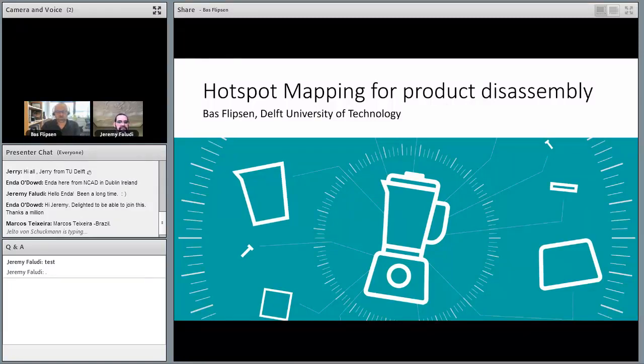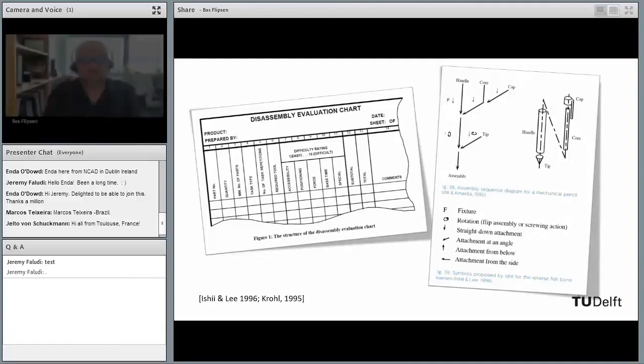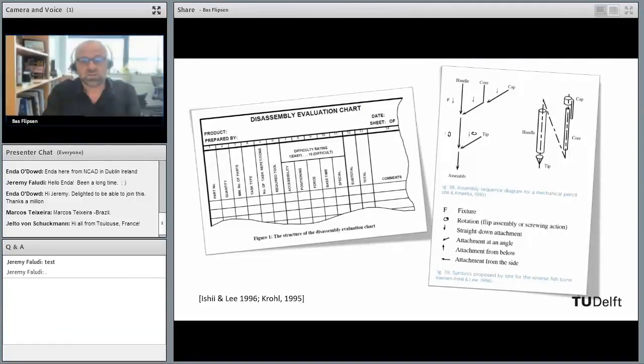Let's first go back in time. I like these pictures because already back in the 1990s, a number of methods were developed to assess the ease of disassembly of products. In those days, these methods were already considered as important for environmental reasons, and in particular for product recycling and remanufacturing processes.